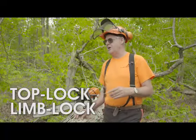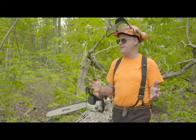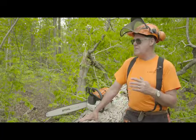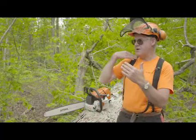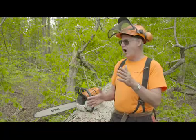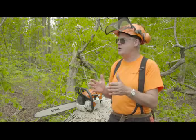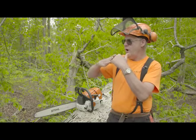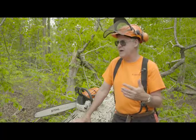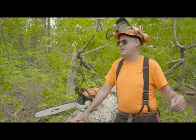Top locks and limb locks are basically what we teach in the topping and limbing section of any type of timber harvest, whether it's storm damage or conventional harvest in the log woods. Basically, what we're trying to do is avoid sudden release of tension. With these limb locks and top locks, they're offset cuts that let us sever the top of the tree, but the offset cut prevents sudden tension release. We're going to let the piece of mechanized equipment release the tension when my timber cutter is away from the site.